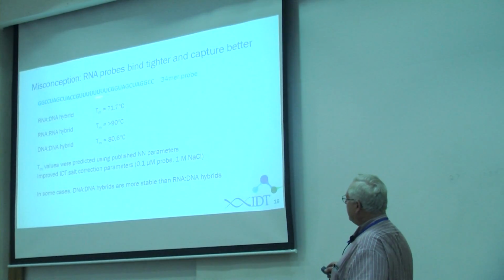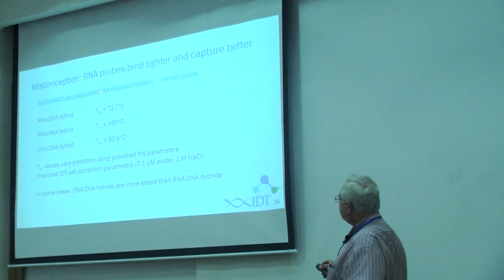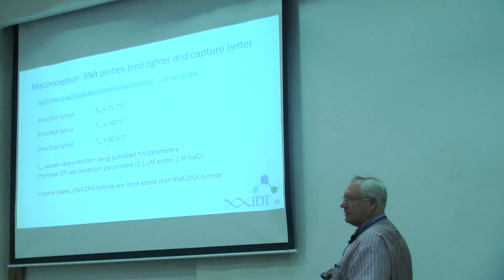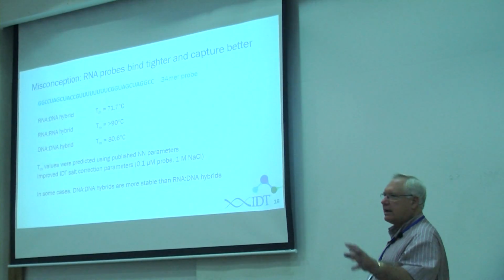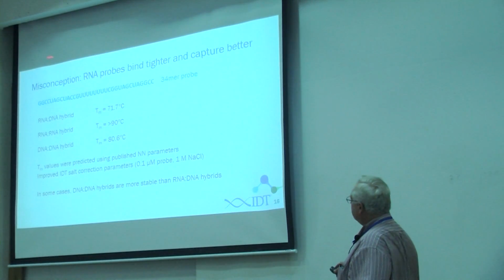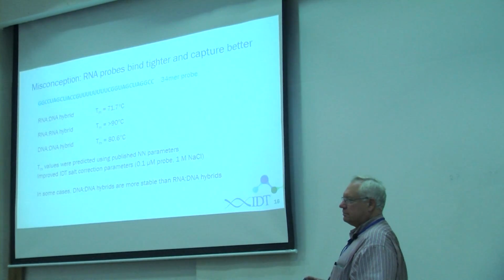So this sequence here, these are the actual TMs. This sequence as an RNA binding DNA has got a TM of about 72. The same thing, DNA, is 80. What's always true is that RNA hybridizations are very high TM. So this as an RNA event is real high.